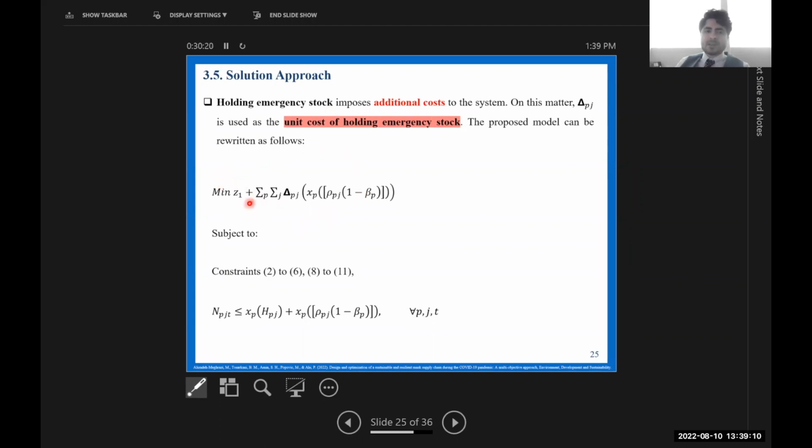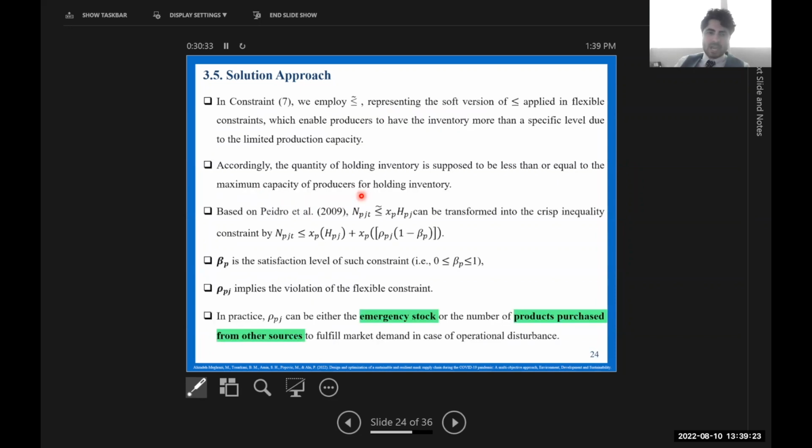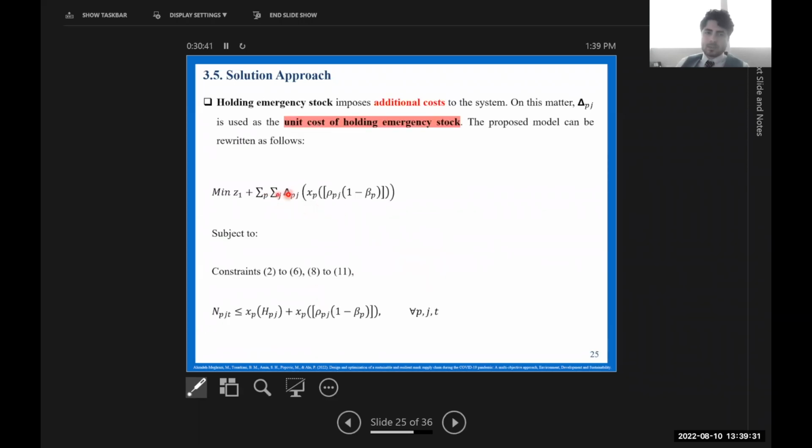And the first term, as you can see, is the minimization of the Z1, or the total cost. And the second term is related to the penalty cost of the new term that we have added. Here, we add a new term that is the violation of the constraint. We consider this one again in the objective function, and we associate the penalty cost with it, because we are not interested in purchasing a product from the other company, or in keeping the emergency stock. There are many reasons.